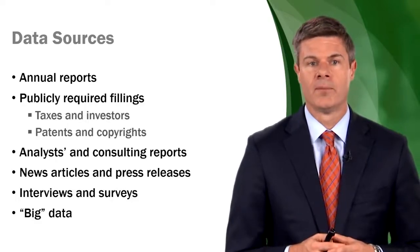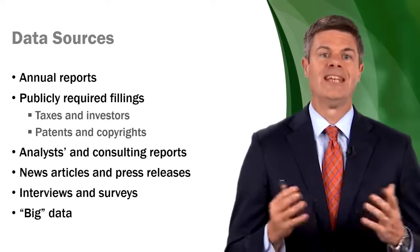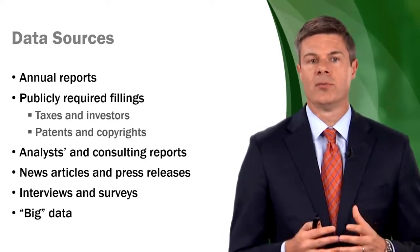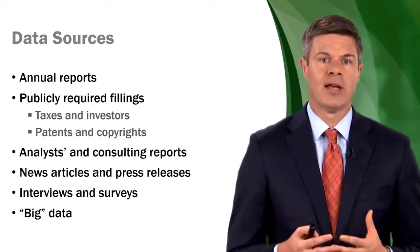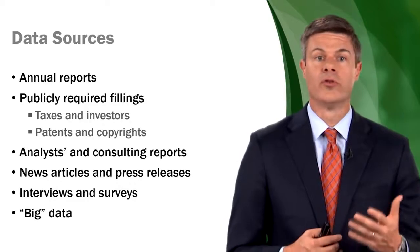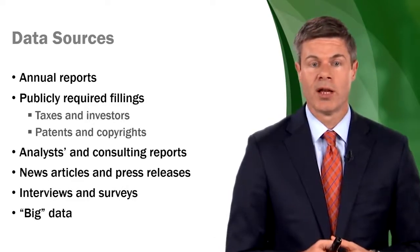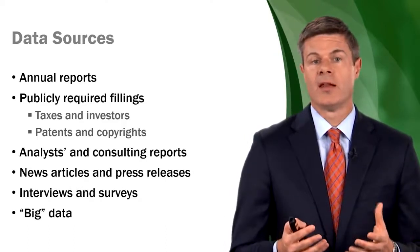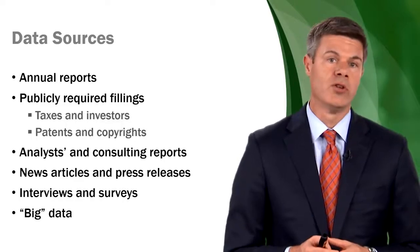Finally, I would recognize that we've entered into an era of what many people will call big data. Especially the rise of social media has opened up the possibilities for collecting massive amounts of data about things like consumer preferences. Think about Google with Google searches and Twitter and the types of tweets that people are giving out. These are actually rich sources of data that might be mined to understand where future trends are moving and the like within your industry.